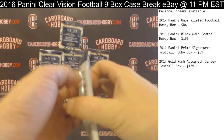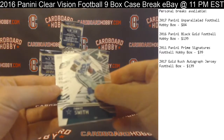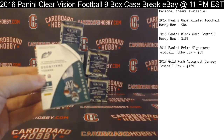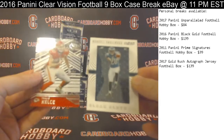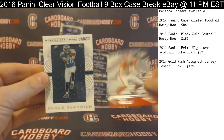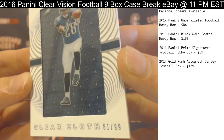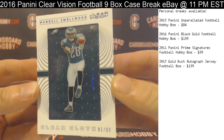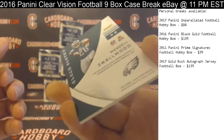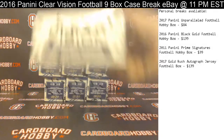Okay, here we go. Hit number two. It is time for hit number two. How about it for them Eagles? Wendell Smallwood, clear cloth relic for your Eagles. 81/99. Wendell Smallwood, nice hit, Eagles. Jumbo rookie clear cloth relic there. Eagles on the board. Nice Wendell Smallwood rookie relic. All right, box number three, here we go.